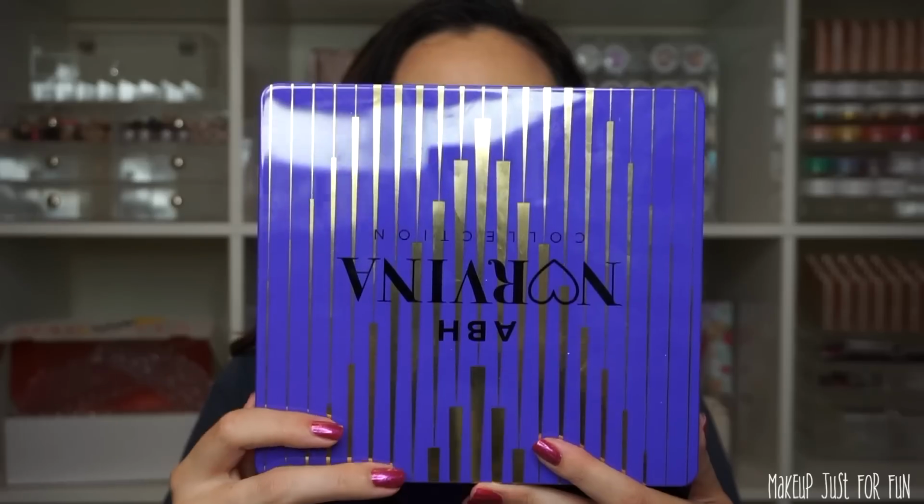The last and most ridiculous impulse buy ever is this gigantic palette from Anastasia Beverly Hills. This is the Norvina Collection Volume 1. I'm sure there will be many more $80 volumes in all of our futures. Oh, this thing is so big. Okay, this palette is gigantic. It is a very heavy duty plastic, and it has so many colors in here. Oh mama, it has a huge mirror. It has a ton of shades in here, a huge, absolutely massive mirror.